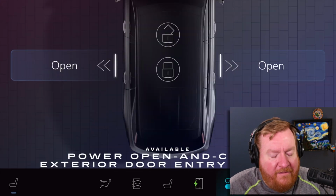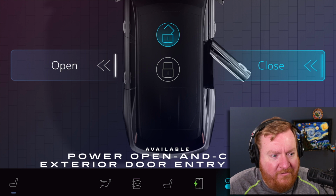The doors power open and close at the touch of a button, and if activated, the driver doors will automatically power open and close as the driver approaches with the key fob. Wow, I just had a BMW i7 that does the same thing. It's actually kind of nice.